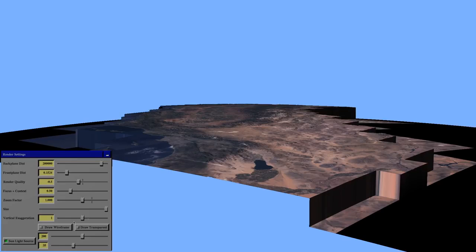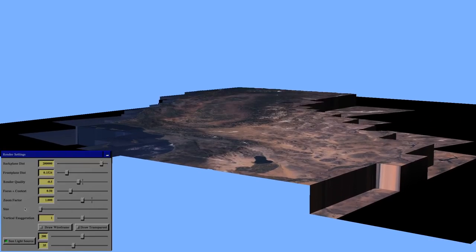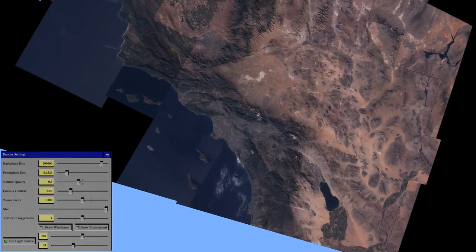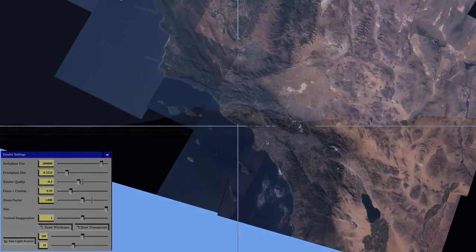I have a slider in this rendering dialog here where I can change the size of that globe from what it really is to completely flat, to globe, to flat, to globe, to flat. You get the idea. Now let's go back to Point Doom and see what it looks like when I use a flat Earth model.